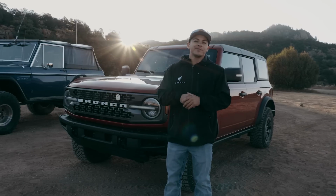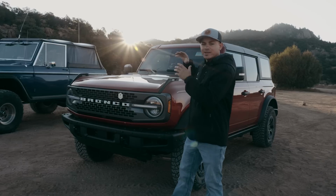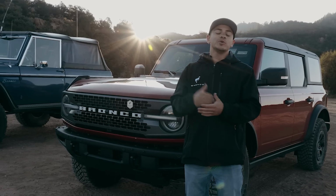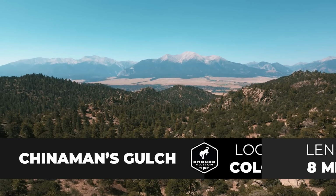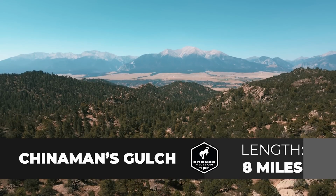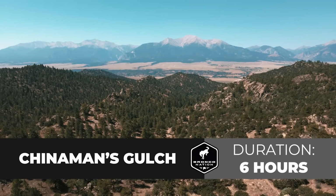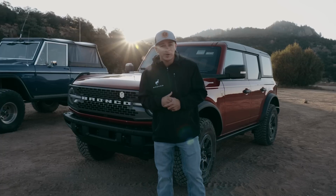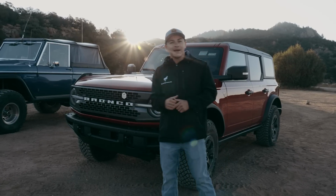But with all of that out of the way, it is the moment you guys have all been waiting for. It is time to see the Bronco in action. For today's trail, we will be doing Chinaman's Gulch. Based in Colorado, weighing in at approximately 8 miles with a seat time of approximately 6 hours. This trail is definitely not for the faint of heart. So without further ado, the new Ford Bronco, will it make it? Let's find out.